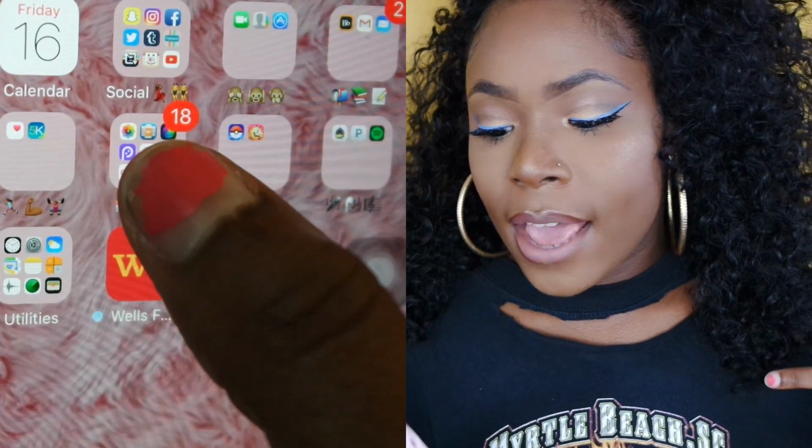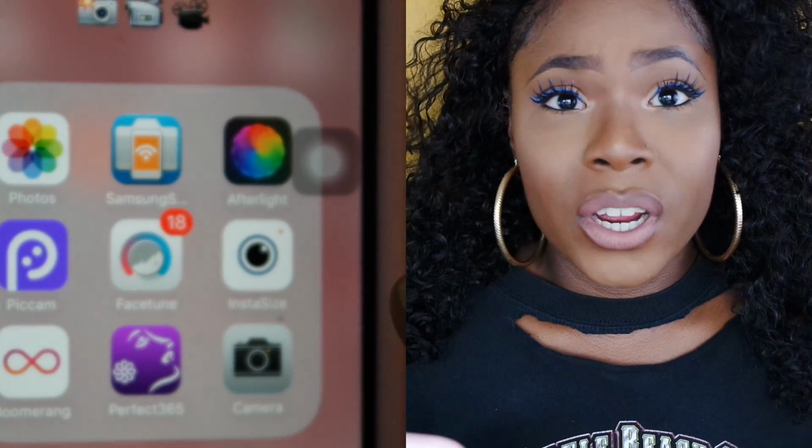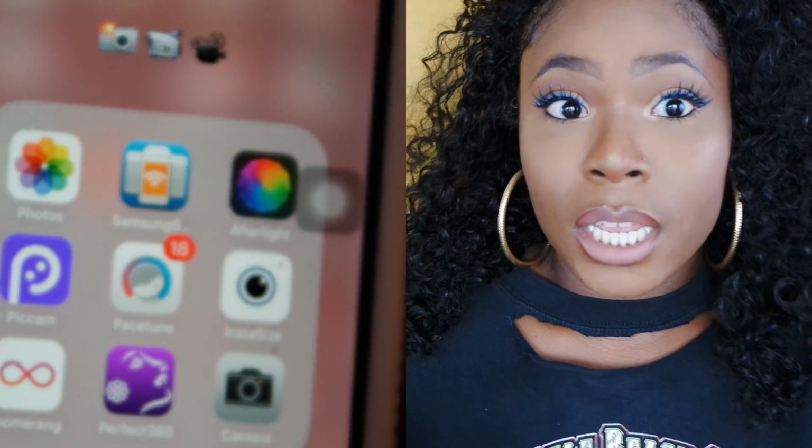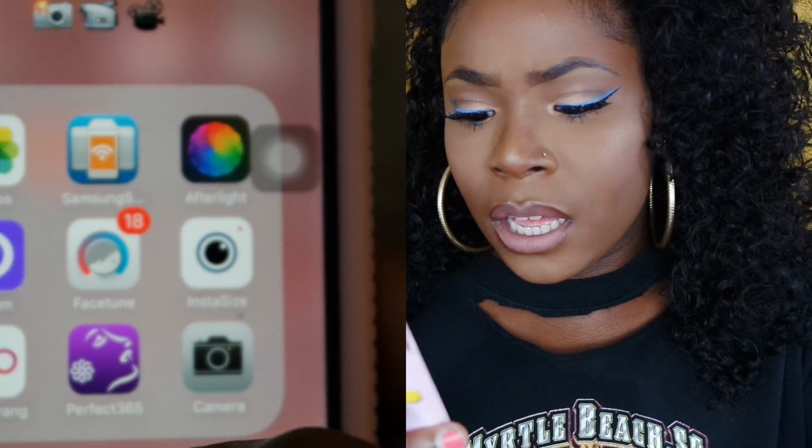That's totally poppin'. Next folder is my photography folder, and I just have photos. I have this app called Samsung Camera Network, and it's how I get my photos from my Samsung NX3300 to my cell phone the easy way. And then I have Afterlight, which is a photo editing app. I don't know what PicCam is and why it's on my phone. It's probably some type of editing app. Then I have Facetune, because you already know I gotta make myself look poppin' with Facetune. I have Instasize, which I always put my pictures through so I can have the cute little white borders. I also like some of Instasize's filters. They have really nice filters.